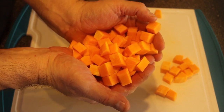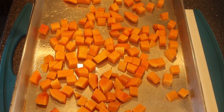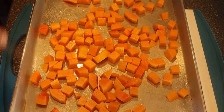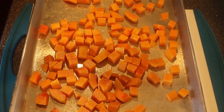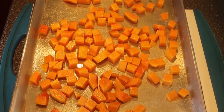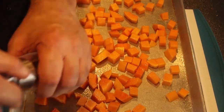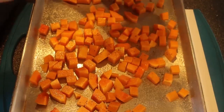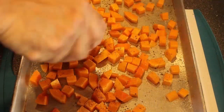Hey, that was pretty fast. Okay, you take this in a single layer. Give another spray on top so it doesn't burn. Just a little bit of oil. Take about ¼ teaspoon salt and give it a sprinkle. A little bit of black pepper, a couple of shakes of the grinder would be fine. Just give some black pepper around. Give it a nice flavor.